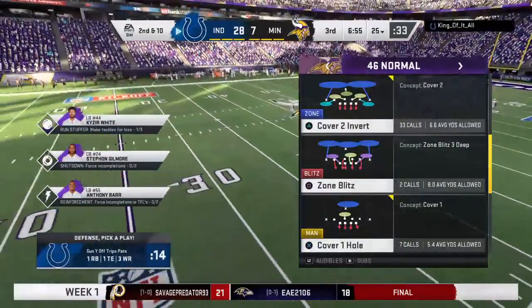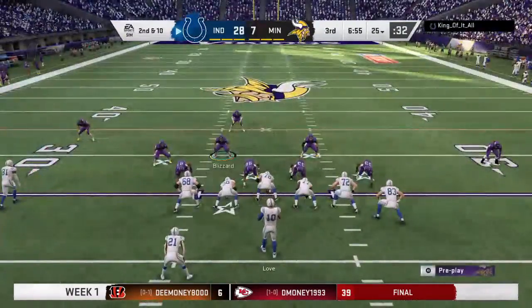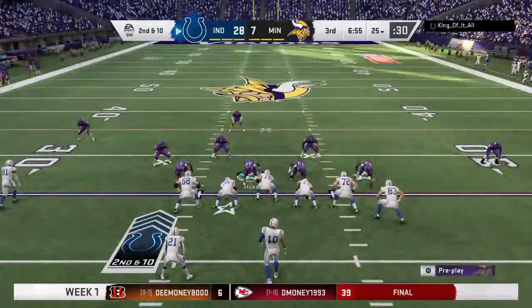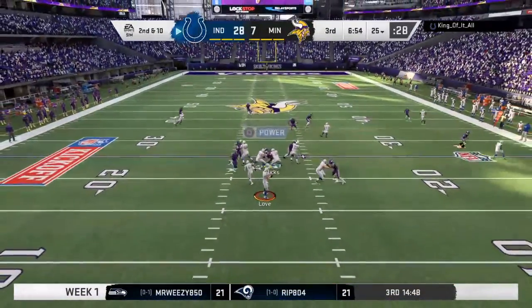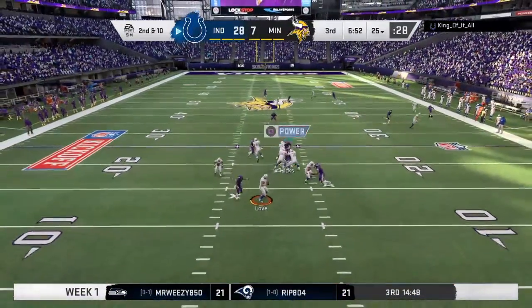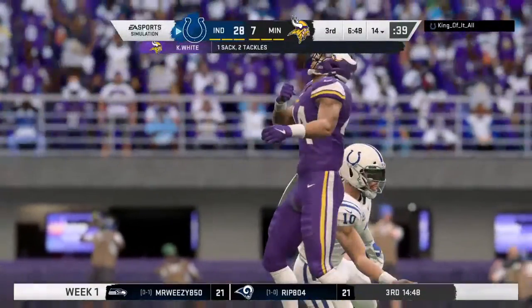Throwing to start the drive, but that one incomplete. An incomplete pass leads to 2nd and 10 from the 25. Throwing again. Love. Nowhere to escape, and he goes down.